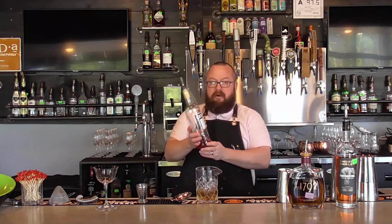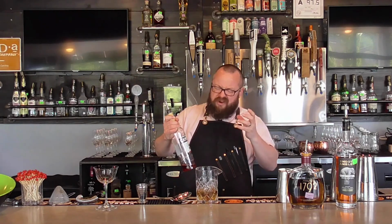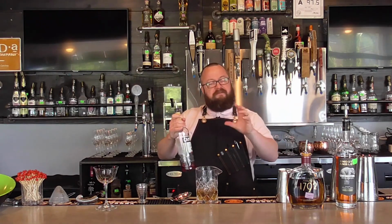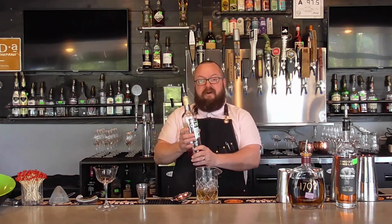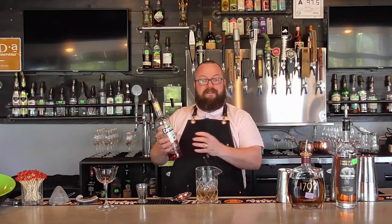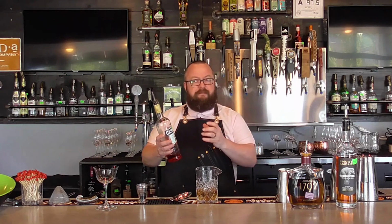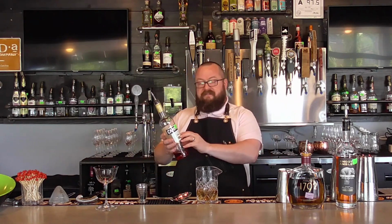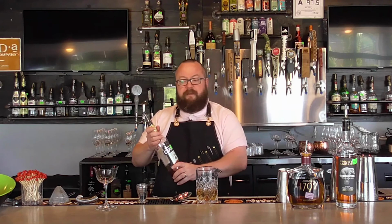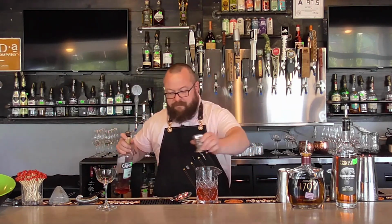This is Campari. Campari is an orange or blood orange, almost grapefruit type bitter liqueur from Italy. This is in the family of Amaro, and Amaro is very simply Italian for bitter. Some other ones are Aperol, Cynar, Fernet Branca. Those are just to name a few in the same family as Campari, the Amaro family. We are going to use 3/4 of an ounce of Campari.